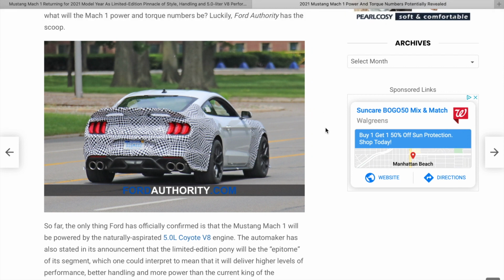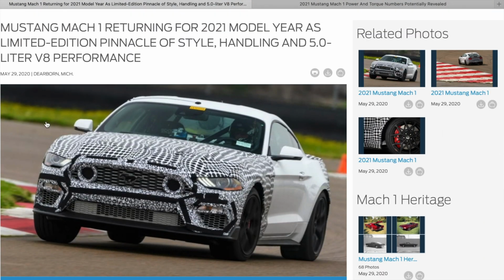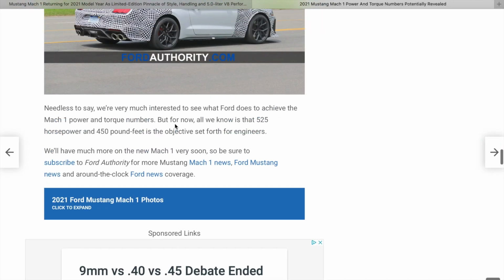Let me know, would you rather have the Mach 1 for $10,000 less than the GT350, or would you rather have the GT350?